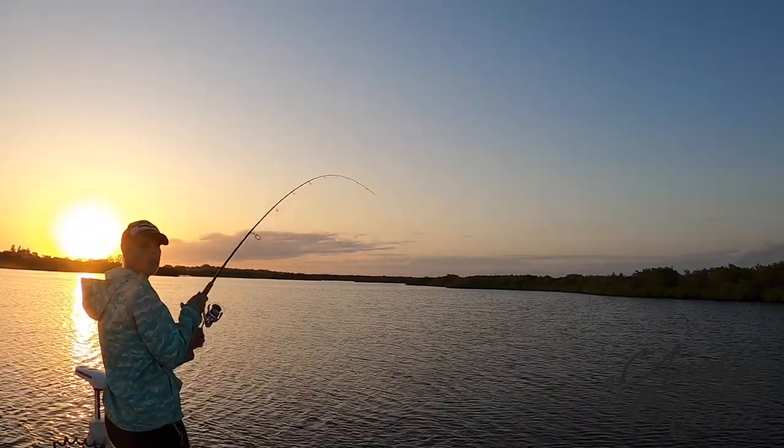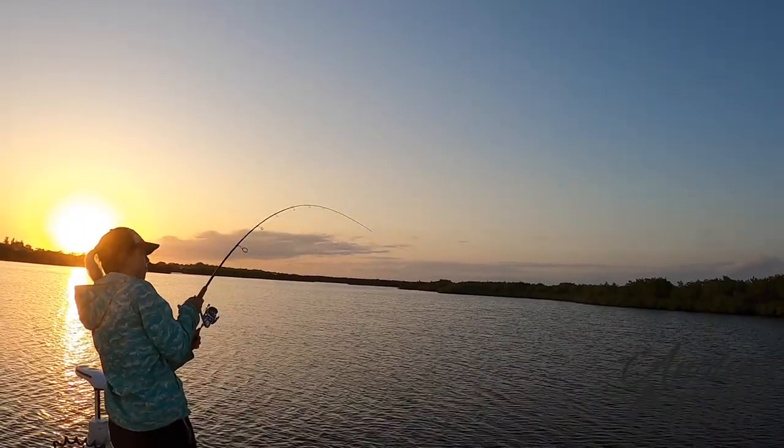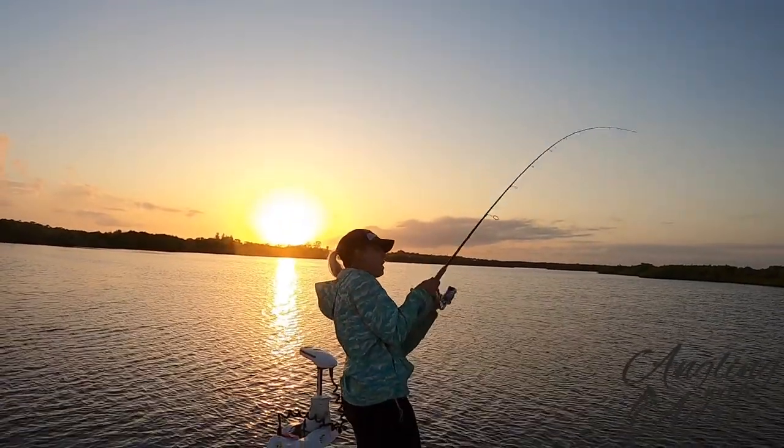Make sure to get that trolling motor ready because he's taking me in the mangroves. Oh, yeah, he is.